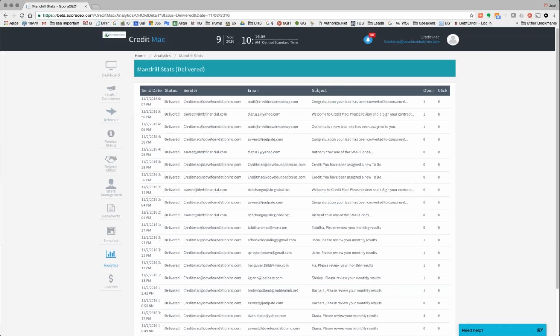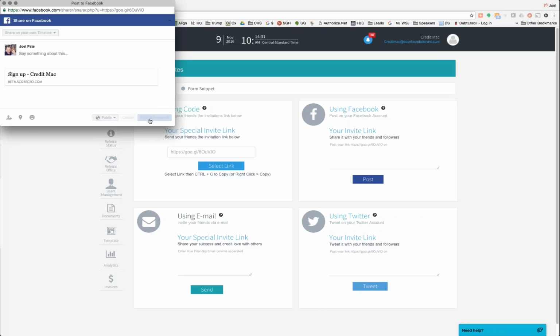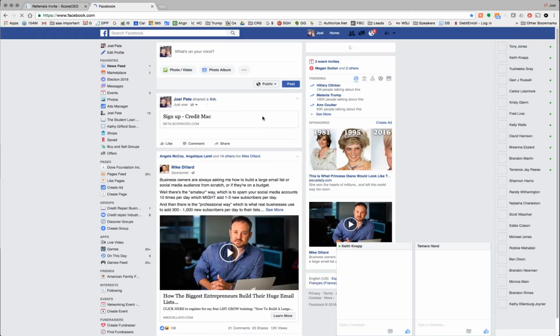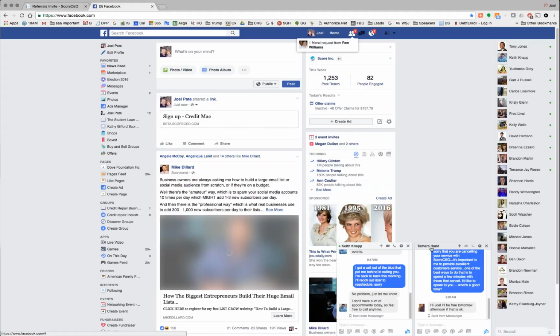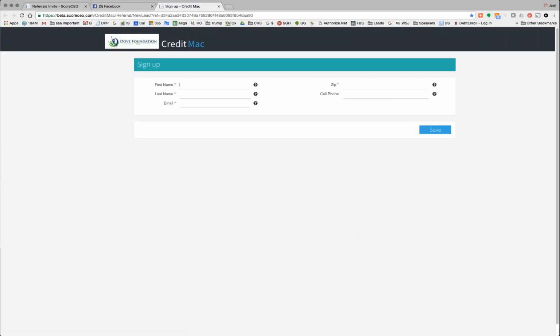Again, I'm in as the owner of the company. But regardless of what kind of user you are, whether you're a salesperson, a customer service person, an affiliate, or a customer themselves, each type of user has this interface, and they can quickly just post on Facebook, use a graphic, whatever they want to do. When somebody is on Facebook and they need credit repair, you've given them a very good advertisement, and they can click on that link and be entered directly into your software.